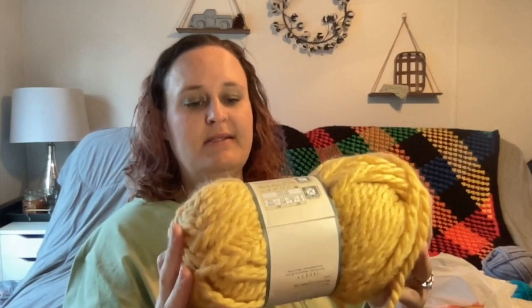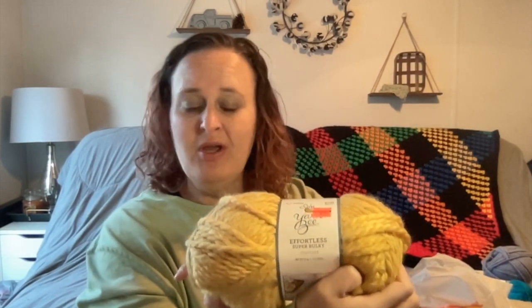Next, I have this Effortless Super Bulky in Mustard from Yarn Bee. I got this because I have a sweater that's half made, because I started it with some yarn I got on clearance at the clearance sale last year, and I didn't have enough of that particular kind to finish the sweater, and I needed a coordinating yarn. It's a speckled, striped one with lots of colors, but I needed a solid to coordinate with it to help finish it, because they're not carrying that particular yarn anymore. I've thought about getting Heartland or Homeland from Lion Brand, but I've never bitten the bullet on buying the skeins, because they're like $12 for the bigger ones, and I'm just like, I don't know.